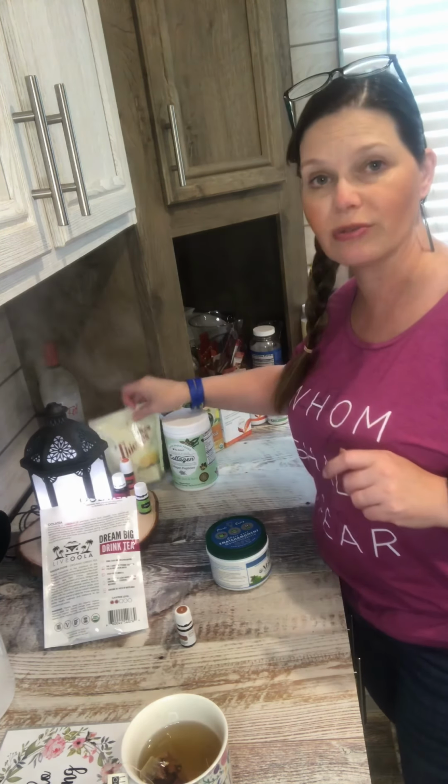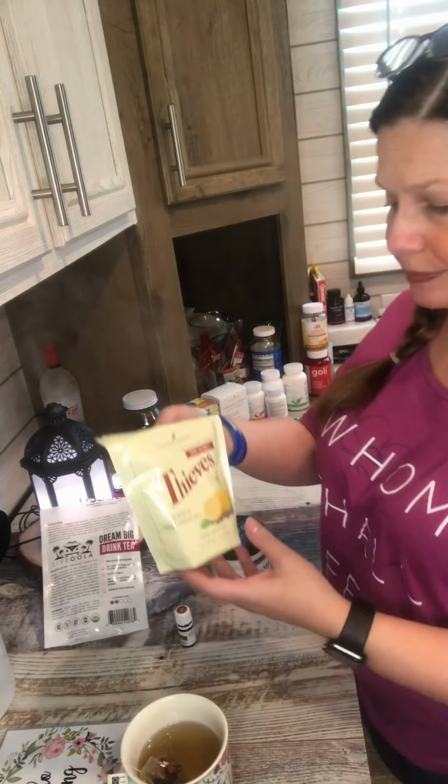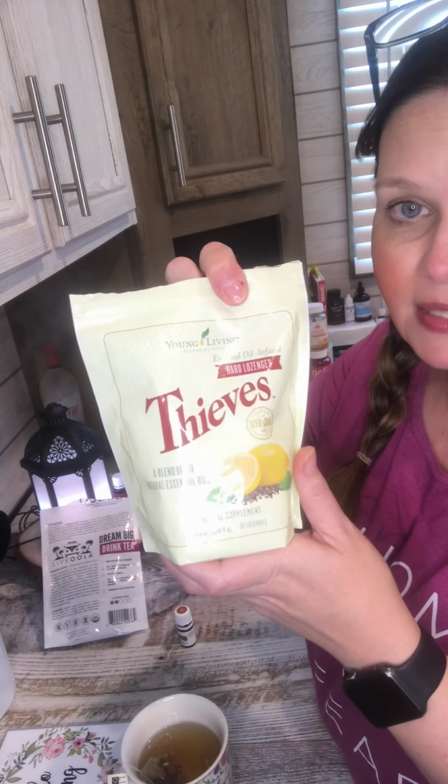I also add some local honey to my tea. And I will tell you that if I am really wanting to boost my immune system, and maybe I have a little scratchy throat or a little tickle, or I feel something coming on, I drop one of these inside of my tea.